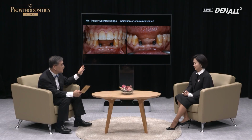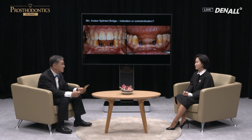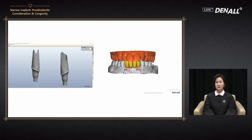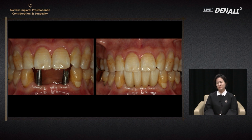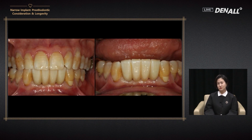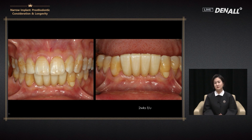Professor, in this case, do we need to use the group function occlusion? Yes. Lateral guidance should include the premolars. In this case, a bridge is contraindicated. Having said that, in this case, the buccolingual, the bone width is very narrow, so a bridge with 2 narrow diameter implants is used. Titanium abutments are milled. Monolithic zirconia bridge was provided in this case. 2 years later, the stable outcome is observed.